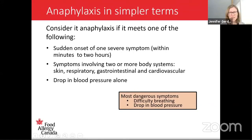If you have just hives, is that the more common symptom, hives? It's a great question. And that's why I like thinking about it as two systems or one severe, because a few hives you might treat differently than if you were absolutely covered in hives, especially if it came on very quickly and you knew that you had just accidentally eaten something or that you have an expected exposure.